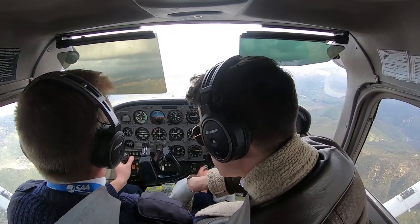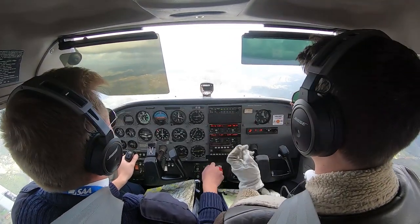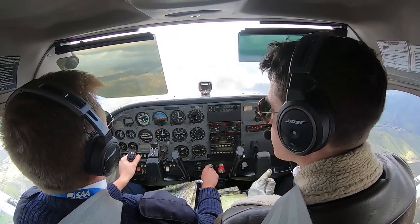Okay, yeah, that's one. Yep. So we're going from Cottonwood to Crest. That's a 5 mile final. Oh, okay, so then we report when we're over Crest. Yep, we're going to report over Crest when we turn final, okay?